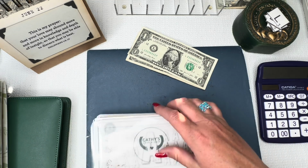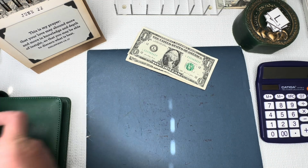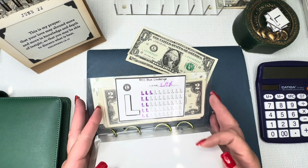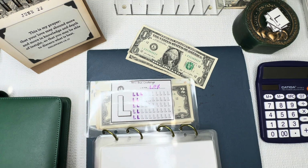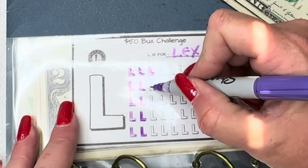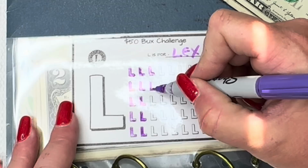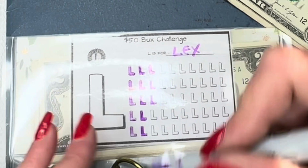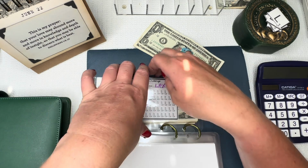Awesome. And the 2 L bucks are actually in this binder, and I save in this binder for my 3 daughters, and then I also save G bucks because G's I see the most often. So this is for my daughter Lex, and she's my oldest daughter, and this would just be used to take her out to eat or get her a small gift, whatever.